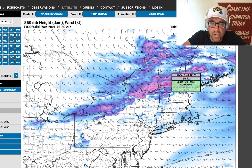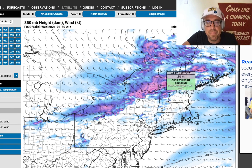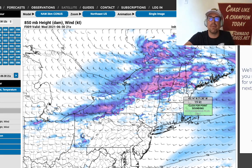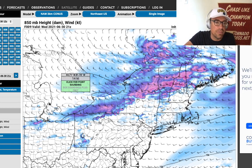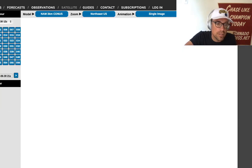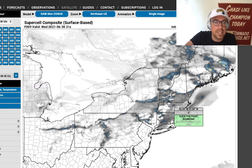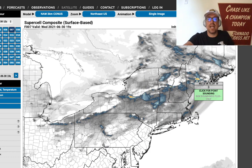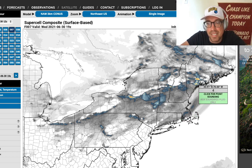But you can see the stronger 850 winds are actually behind that convective line and behind that front. Just a bit out ahead of the front, you get about 20 to 30 knots out of the southwest. Could get a little bit of backing of that low-level jet into southern Maine. But overall, this definitely looks like a wind bag event to me. And you can see that supercell composite is a little bit suppressed because of the lack of directional shear out there. Relatively straight line hodographs despite decent CAPE and deep moisture.